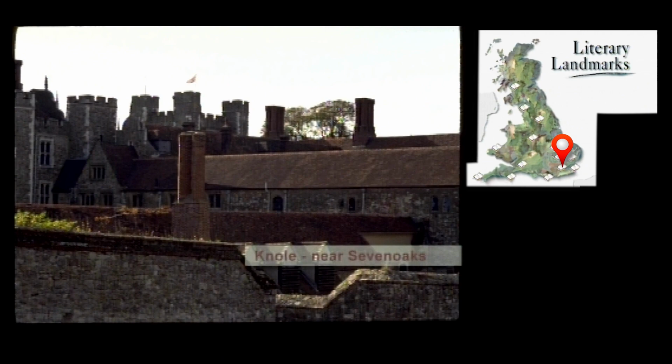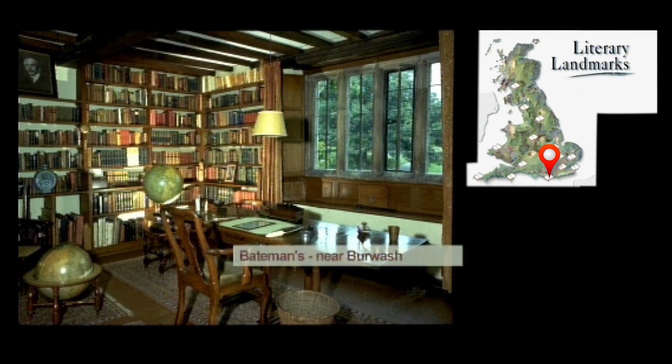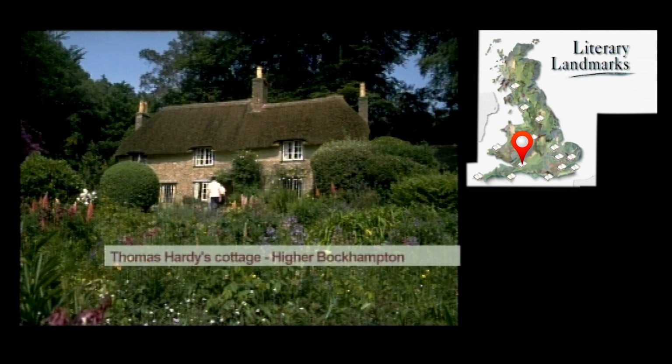Knowle was the setting for Orlando, the novel Virginia Woolf wrote for her friend Vita Sackville-West. Rudyard Kipling wrote Puck of Pook's Hill at this restored Jacobean farmhouse. Thomas Hardy was born in a quaint thatched cottage in Dorset. Most of his novels are set in the surrounding area.